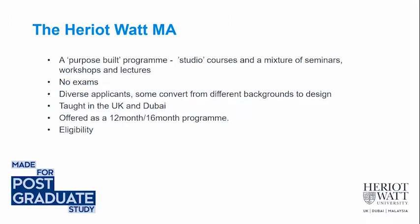You can apply to study at our Scottish Borders campus or our Dubai campus. We are offering 2 entry points, one in January 2021 and the other in September 2021.